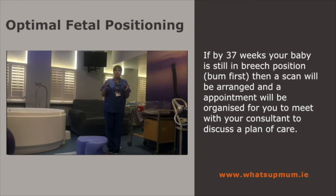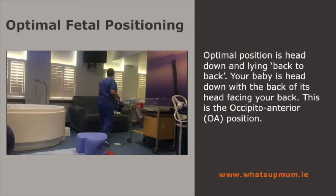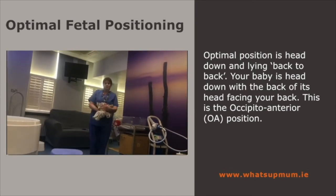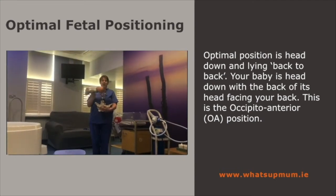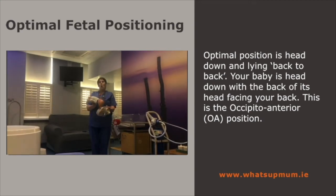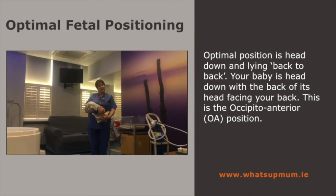If that doesn't happen, don't panic. What we'll first and foremost do is organise a scan, organise a meeting with your consultant, and a decision will be made then regarding is there a way of getting your baby into an ideal head first position for labour and birth. So optimal fetal positioning is where the baby is already in a head down position, head first position, but is lying with the back of its head, the occiput, facing towards your back or your low back. Okay, you'll often hear this described as back-to-back position.